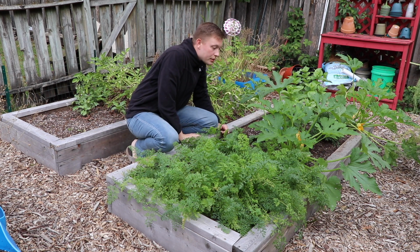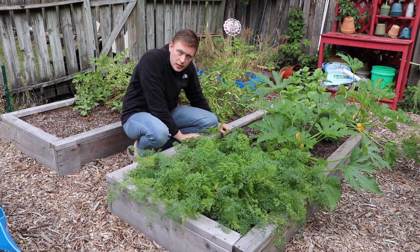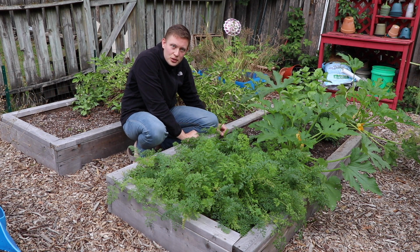I actually have zucchini plants. And for some reason, the squash bugs aren't over here killing them, so that's great. And I have flower heads on my zinnias, so a nice late season color surprise.